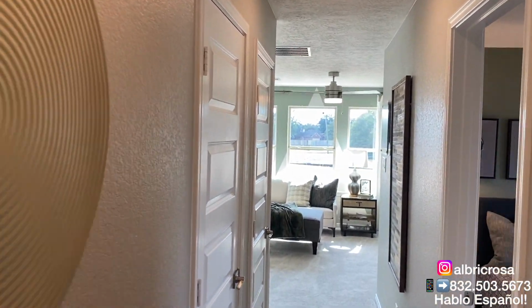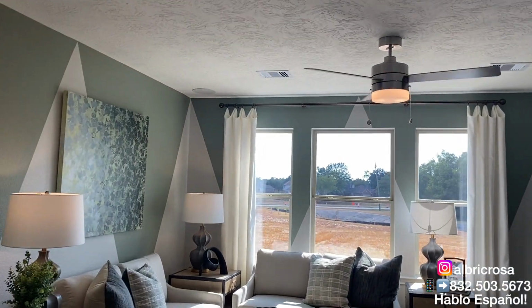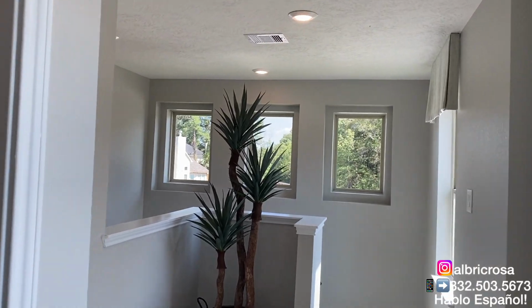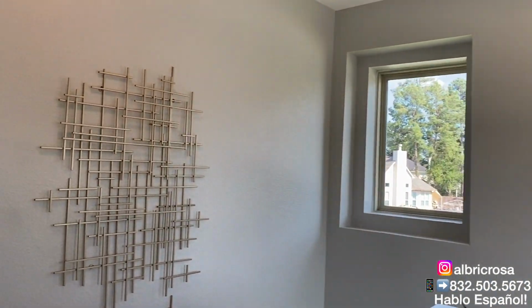All right, that concludes the tour for Floorplan 2200, which again is 2200 square feet.